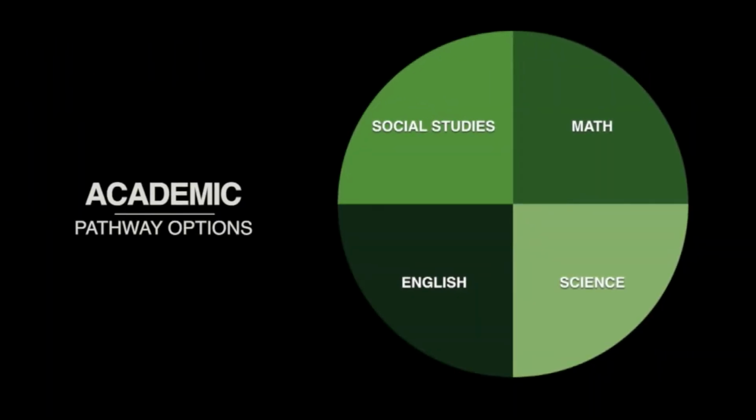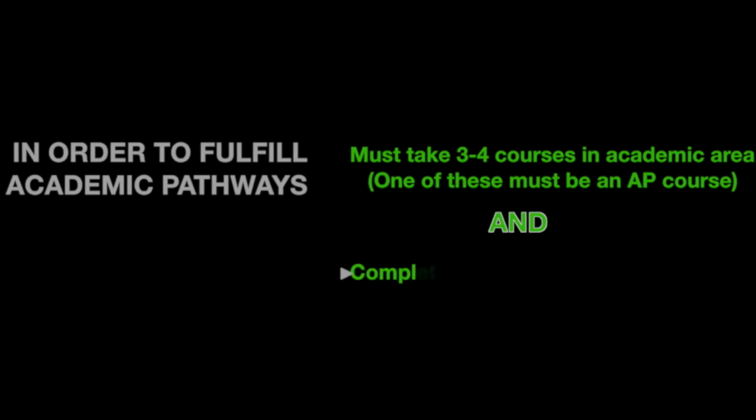Other pathway options do exist besides those previously discussed. Academic pathways in math, science, English, and social studies are available. To complete a pathway in one of these areas, students are required to pass 3 or 4 courses in the given content area, as well as complete 2 world language courses.